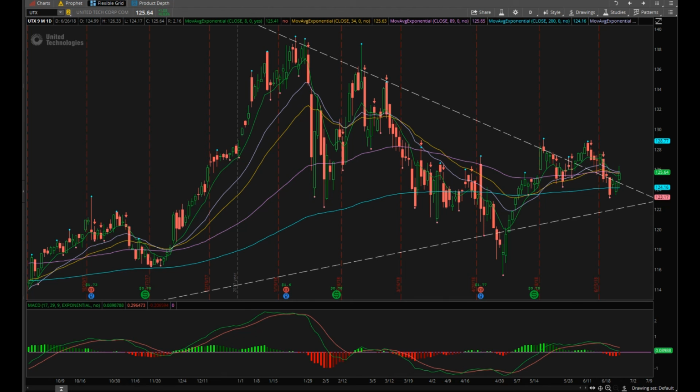Then UTX, United Technologies, 0.7%. All of this, you see, is in a range. This one moved up and then came back down, going inside the diagonal again, and then moved to the upside. So it's breaking up, but not confirmed yet. It's probably a good area to enter. You have only about $3 between this high level and the resistance here, and the support here. So we'll see. This one is in a horizontal move.